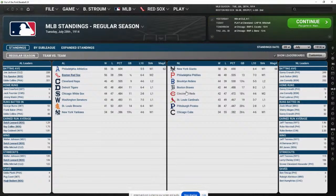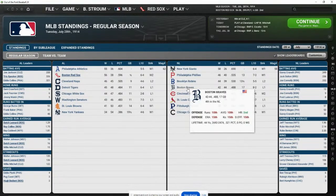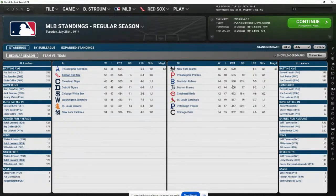In the National League, Giants running away with the pennant, 58-26, 13 games above the Phillies. The Boston Braves, who were in last place just a month ago, have climbed all the way up to fourth place, but they're a distant 17 games out. However, they've been 8-2 in the last 10 games. The Giants have been 6-4, so they've only been able to pick up 2 games on the Giants. If the Giants falter, this Braves team could, in fact, run away with it.